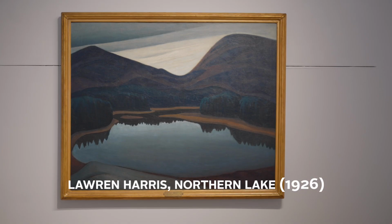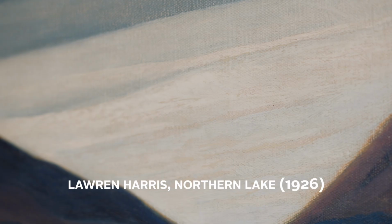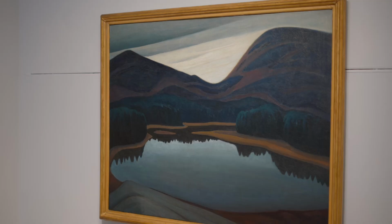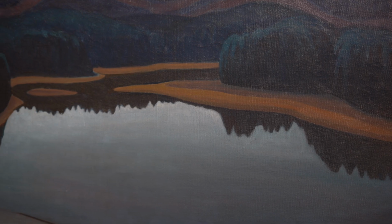This Harris is a remarkable painting because, of course, there's this extraordinary contrast between the brilliance of the sky and the darkness of the hills and the treed landscape, and the wonderful sense of reflections of trees reflecting in the lake, which allows you to move into the composition.